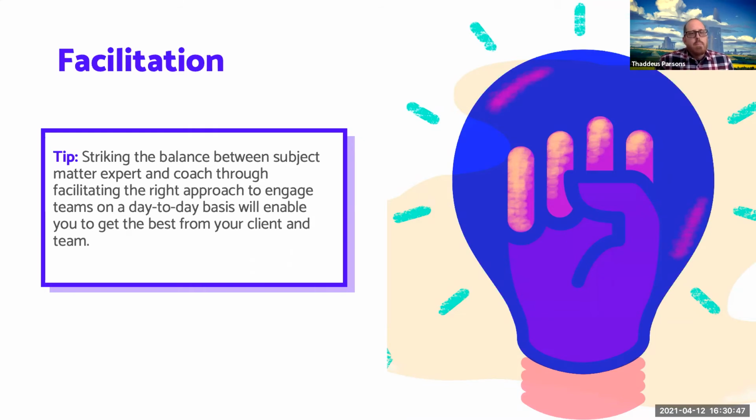But it's also a bit more than that. It's also about how we engage with each other. Quite often we're the bridge builders on projects. And we're there to facilitate discussions of all sorts within and across teams or different strands of the team to get that overall view. Striking a balance between subject matter expert and coach through facilitating the right approach to engage teams on a day-to-day basis quite often enables us to get the best from the client and the team.